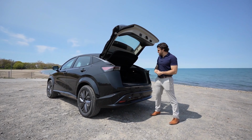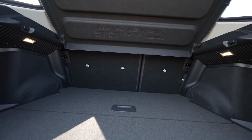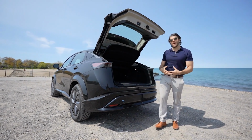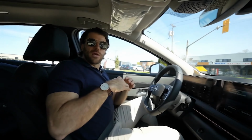22 cubic feet of storage capacity here behind the back seat here. And then you have some storage here for your charging. This one can tow up to 1,500 pounds if you do decide to tow with your Ariya. So let's talk about the power output here. 335 horsepower and 413 pounds of torque.